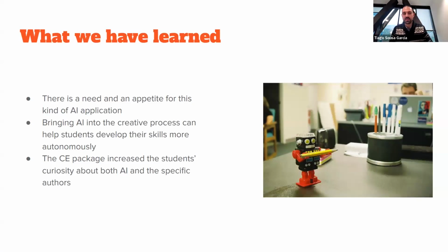But we have learned a lot of things with it. We have learned that there is a need and an appetite for this kind of AI application. Teachers told us many times that they were so happy to have this now because they can interact with students in a different way. We can offer them a different type of experience, not just the reading and writing that they used to. It brings AI into the creative process in a sort of managed way and hopefully helps students develop their skills more autonomously without having to have constant feedback from teachers.